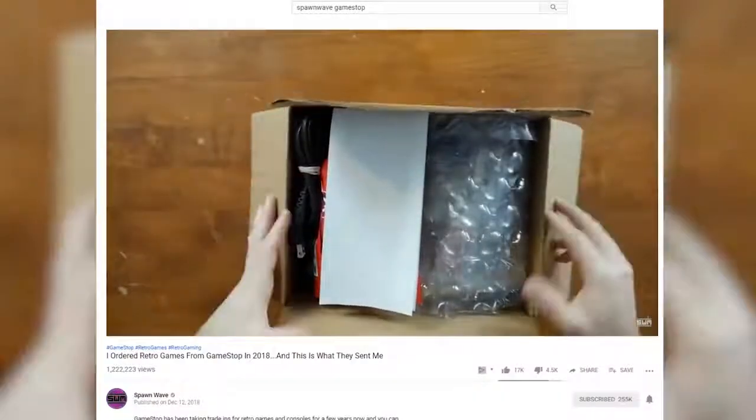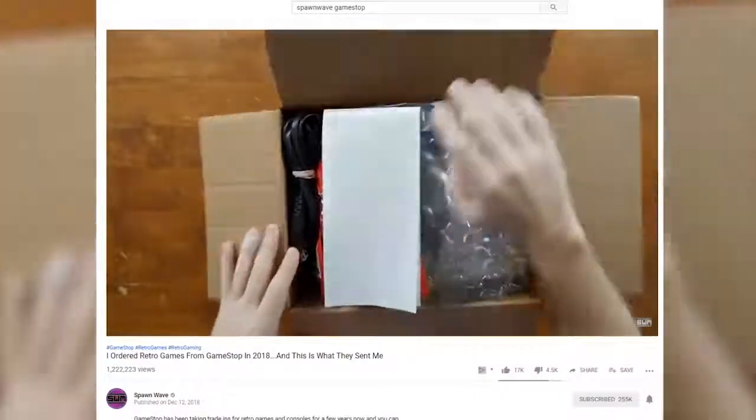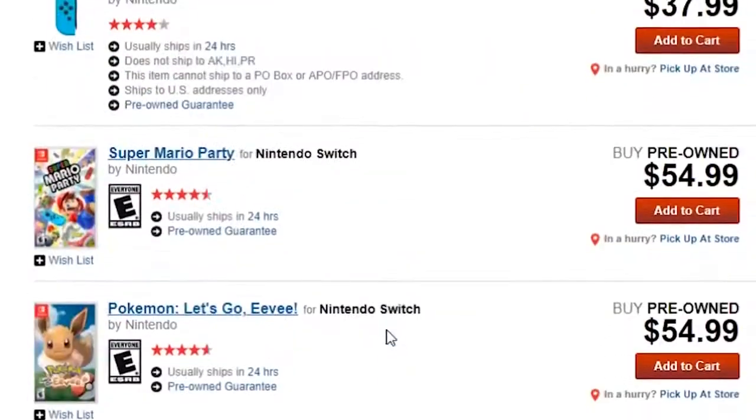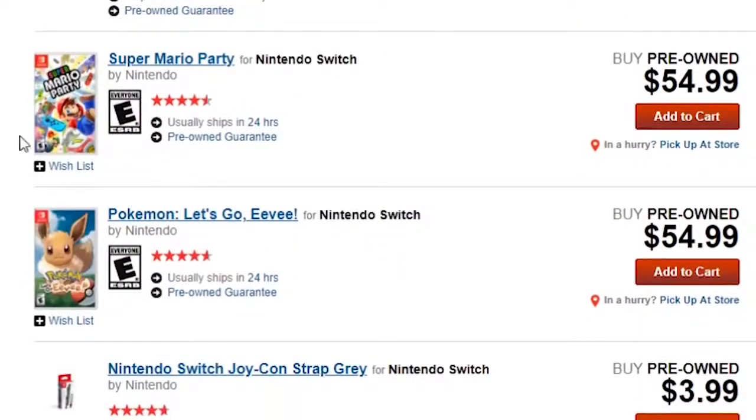And a couple days in, I got sent one of these packages from GameStop, clearly containing just one game. And I thought, that's really weird, because when Spawnwave got sent all of his stuff, it was all at once. And the next day I got an email saying that everything has been delayed a week. So I don't know why I paid express shipping. I don't think I can get a refund for that, but everything didn't come in until a week later. It's fine, I guess, but just bear in mind if you're ordering a Switch game from GameStop in time for a birthday, or you just really want to play it, maybe try and find a local GameStop near you can drive to, because who knows when they'll actually send it to you.